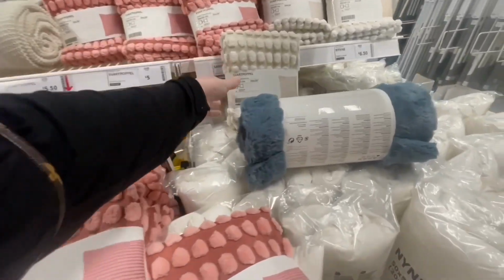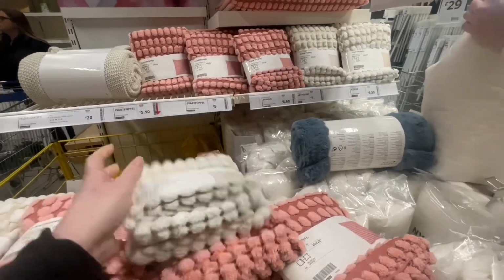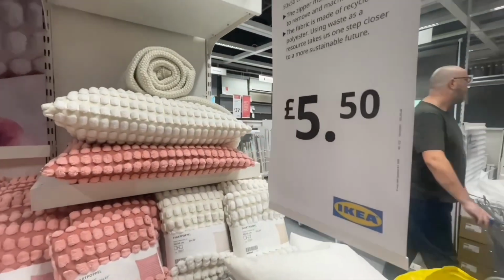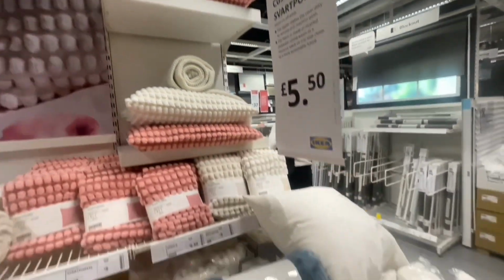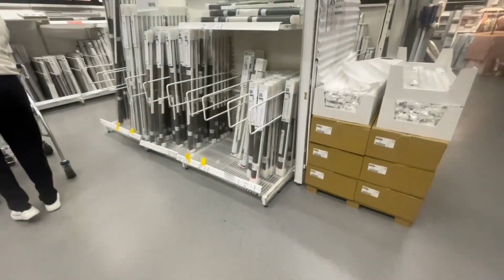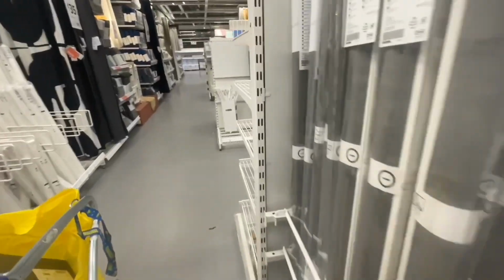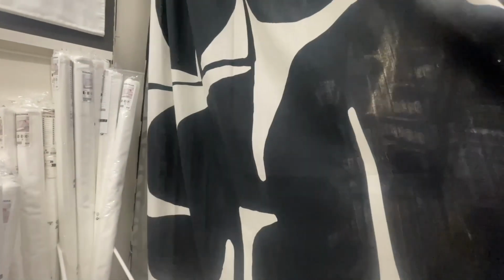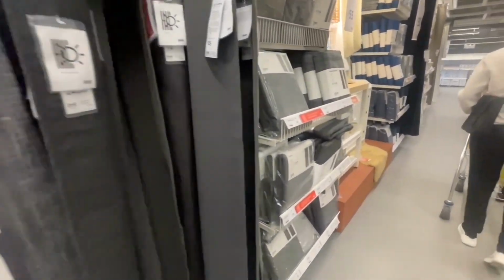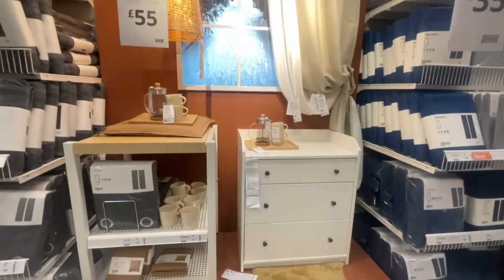Now these are beautiful. They had them in a peach and they also had them in the beige, and they are pillowcases. So again, I've not seen the black pillowcases that I've come in for, but these ones were £5.50, and because they're out on display, I've got a feeling that these are new. They had some beautiful curtains and voiles in store today, and I absolutely loved the black ones that I've just shown you. As we move around, again, we've just got some more styling.